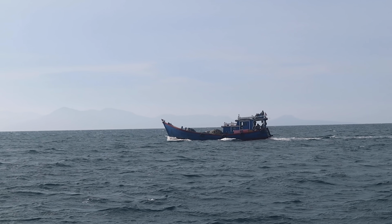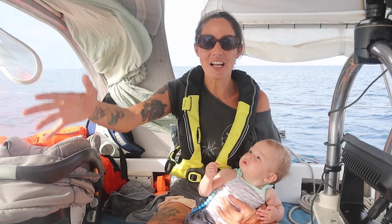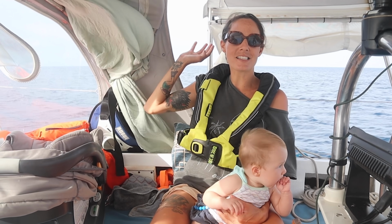We made it to Indonesia. This area is called Banda Aceh. This island up ahead is called Sabang.